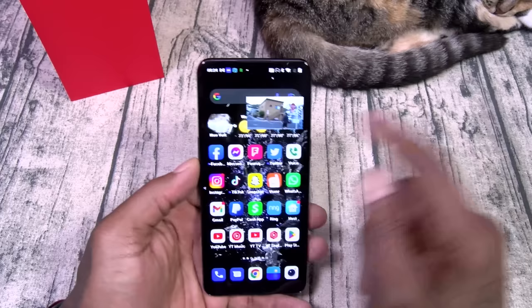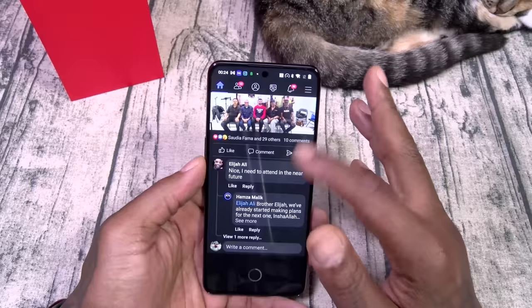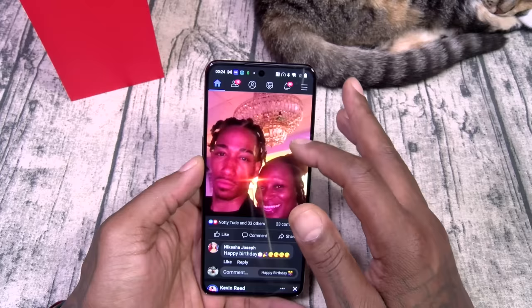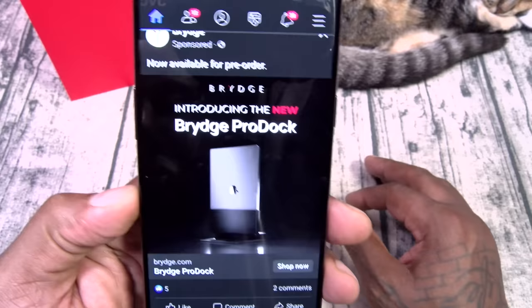Let's take it over to Facebook. Because now I'm on Facebook. Let's exit out of that. You see how everything is just running nice and smooth. Okay. Let's see if anything popping off, anything we need to see. You know, this my dude with the beard always pop up on my Facebook stream. Okay, Bridge. Bridge got the Pro Dot coming out. I will review that. I might have to get a MacBook just for that.